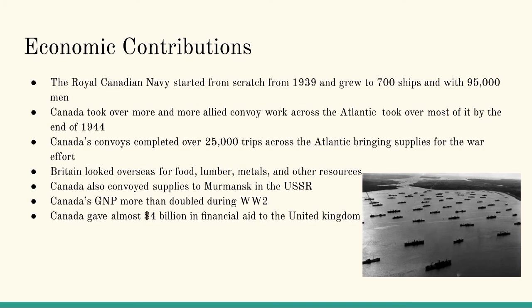Economic contributions. The Royal Canadian Navy started from scratch and grew to 700 ships with 95,000 men and took over more and more Allied convoy work, and had taken most of it by 1944. Canada's convoys completed over 25,000 trips across the Atlantic, bringing over metals, lumber, food, and other resources Britain looked overseas for, and also convoyed supplies to Murmansk in the USSR. Canada gave almost $4 billion in financial aid to the United Kingdom.